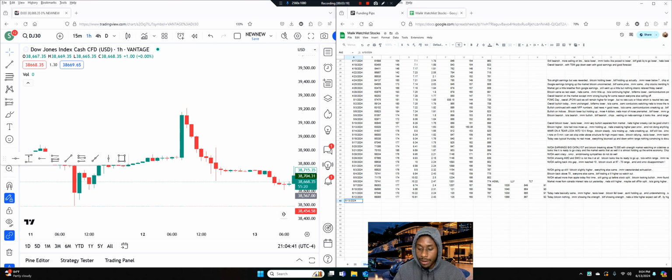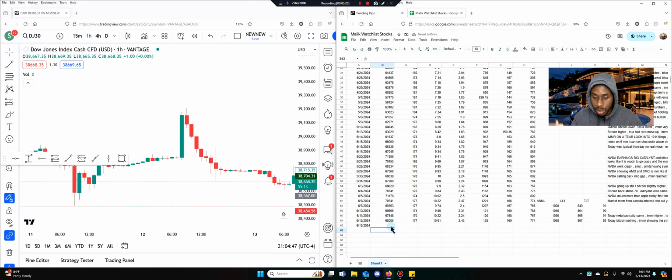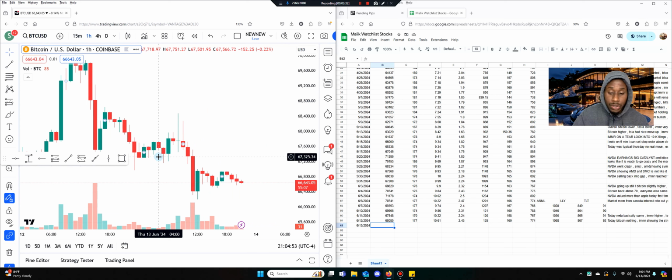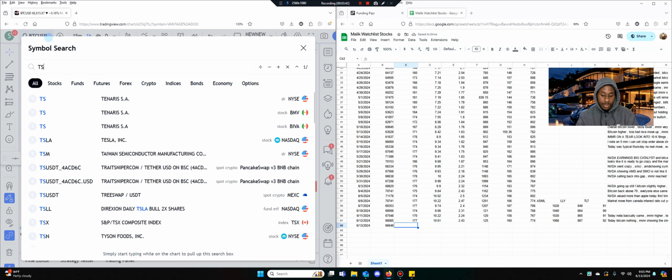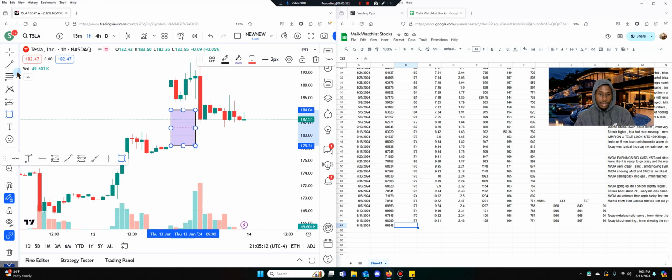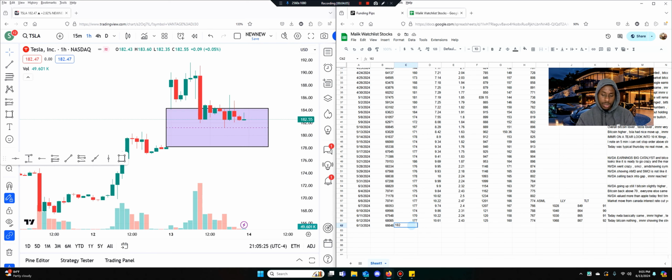So we have Bitcoin here. Always starting with Bitcoin. Just something to watch. Okay. So Bitcoin is a little lower now at 66648. Tesla a little higher. We can see a gap here. Interestingly, it's a big gap here. Sometimes I notice with the gaps is that price tends to ride the middle of the gap for some reason. I definitely noticed that. So we're at 182.